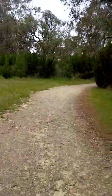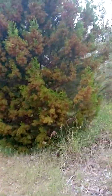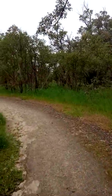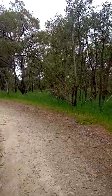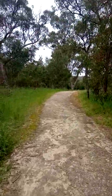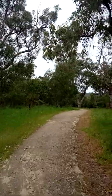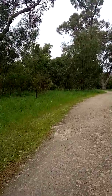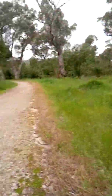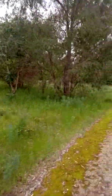Some more over there. We have some of these over here. I really like these trees, they're very pretty, and you can see some. You can see they're starting to become greener. We have some flowers over there as well. As you can see, there are a lot of ferns in here. It's really interesting. First time I visited this trail.